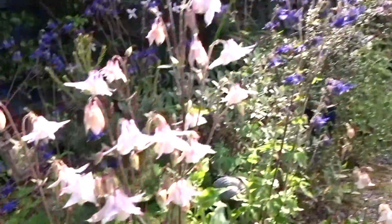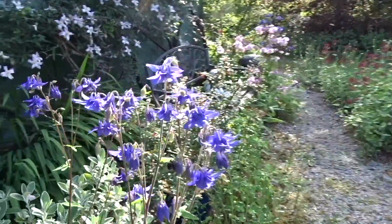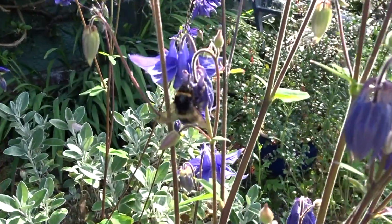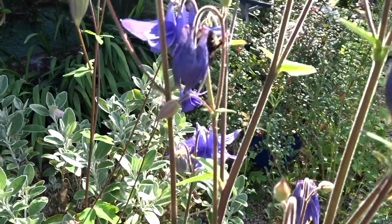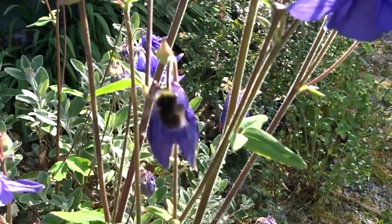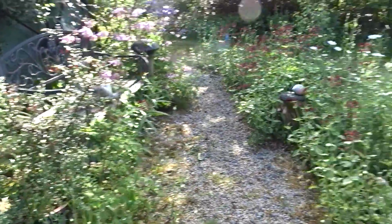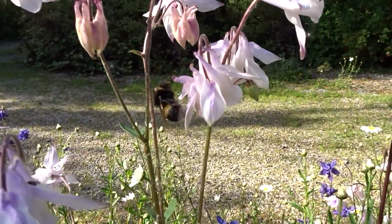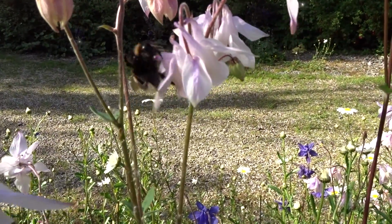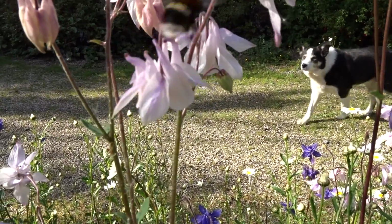They've all come here for their tea. They're here at tea time. It's the tea time bees. Look at that gorgeous girl. Oh gosh, they make me feel so happy. You see, because I know that all is well in the world. All is well with the world. Look at that little love.